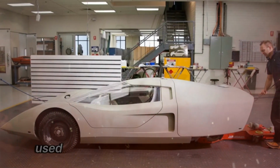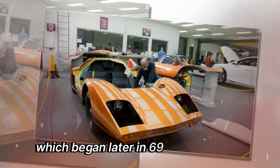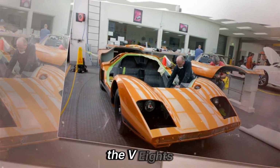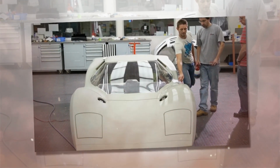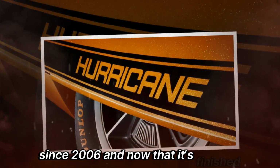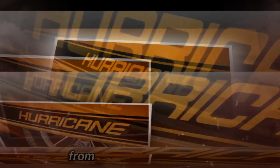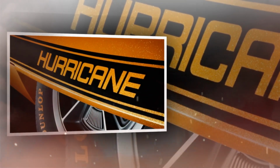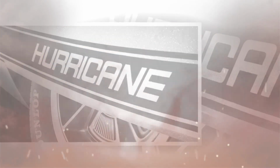Holden eventually used the design as the platform for its small displacement V8 effort, which began later in '69. Though, as GM points out, the V8s wouldn't receive the 4-barrel treatment until much later in the '70s. Holden has been working to restore the Hurricane since 2006. And now that it's finished, the concept will be on display at the Motorclassica Car Show in Melbourne from October 21st to 23rd. Follow the jump for a quick video on the car, as well as the press release.